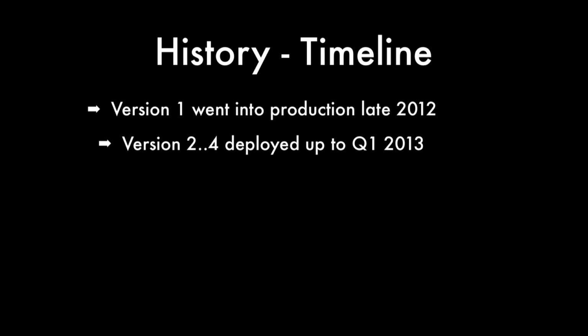So, talk a little bit about the history and the timeline of the hub. The first version went into production in late 2012. Between then and Q1 of 2013, we deployed 4 different major versions of the hub, as we learned our lessons with our first test customer, Little Bits, which I see in the audience, so we haven't scared them away too badly. Thank you, Little Bits. We deployed 4 more versions and tested it all out in Little Bits.